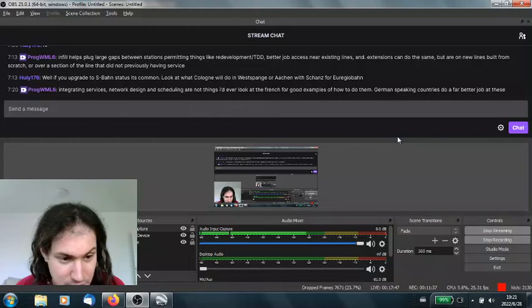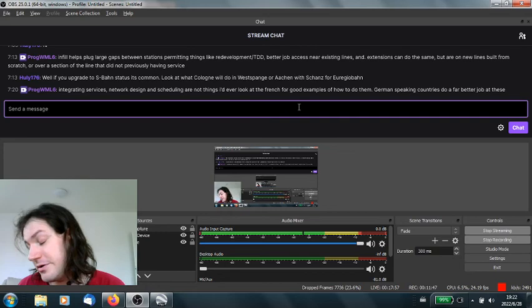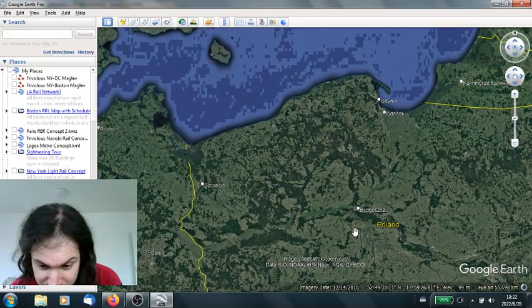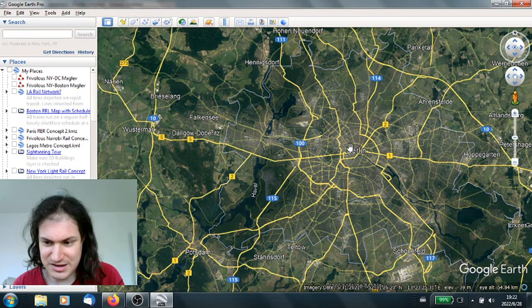Integrating services, network design, and scheduling are not things you would look to the French for as good examples. Sure, but the integration with development is better in Paris than in Germany. Germany is too NIMBY. There's an attempt to integrate development with where the trains are around Berlin, but I want to say it's not really happening, but the reason it's not really happening is that nobody wants to live in Brandenburg, and the result is that, in theory, there's supposed to be this plan to concentrate development in Brandenburg, on the axes near the Berlin S-Bahn, but in practice, it's Brandenburg.